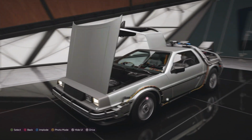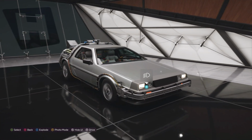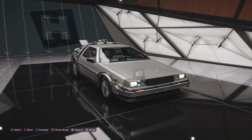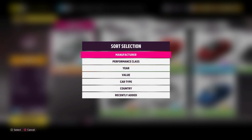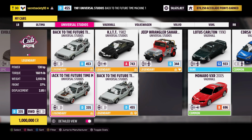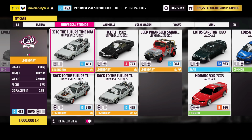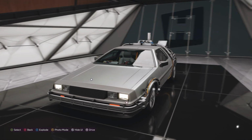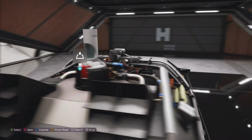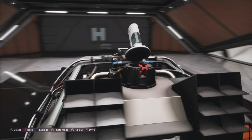So, good looking vehicle, to be honest, when it's got all its gubbins on, but I'm not particularly a fan of the way it looks even in stock form. Alright, and then we have the one from the second film. The big difference with this is the way that it was actually powered to get through time, and that's because it's got the Mr. Fusion on the back, which we can actually open up, which is cool.